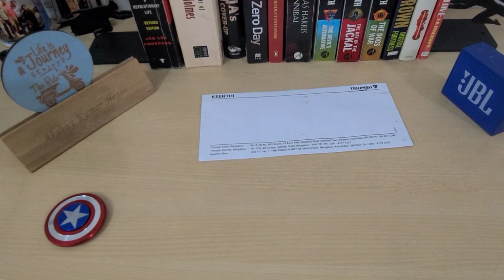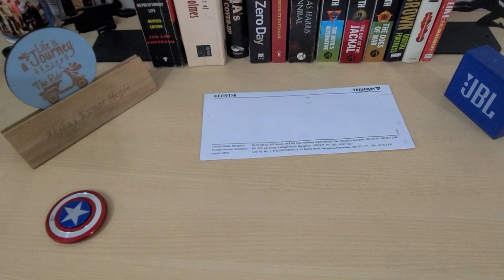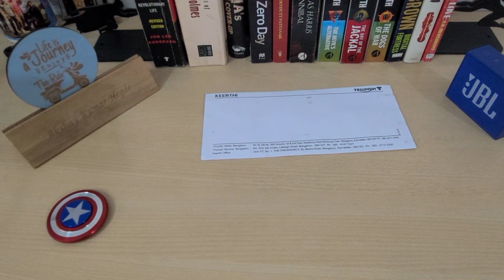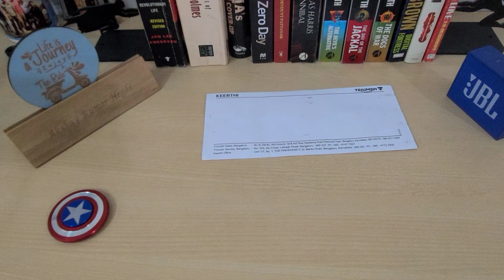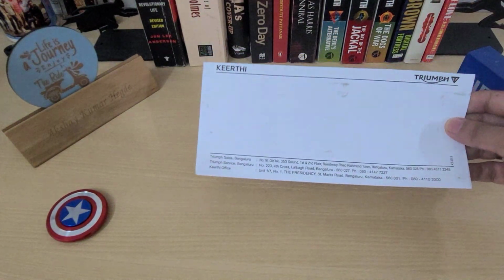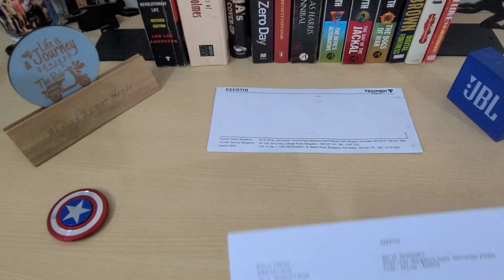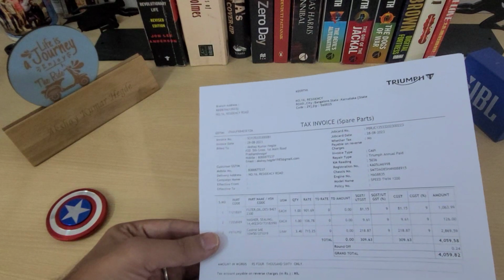I use my Speed Twin for weekend rides and also a rare sprint to the office, which is around 30 kilometers from here. I've clocked around 5,000 kilometers on my bike last year, and I recently got it serviced with Kirti Triumph, who is the authorized dealer for Triumph here in Bangalore. And post service, I was provided with a two-part bill.